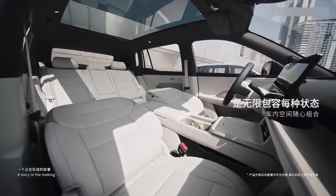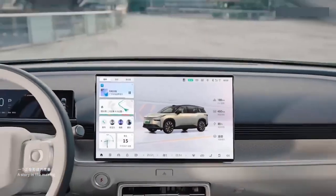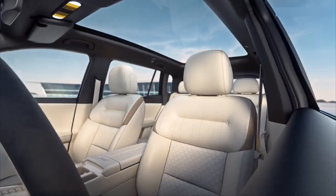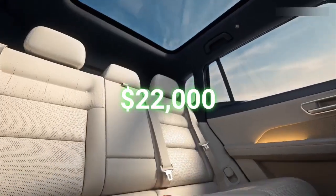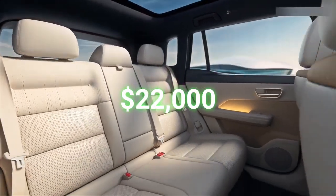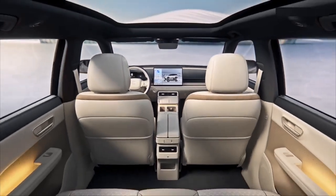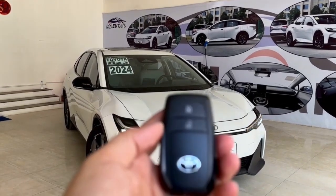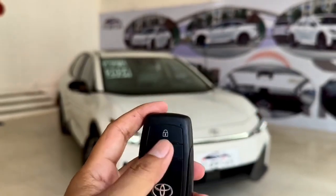The BZ3X is available in 7 variants, with prices starting at 109,800 yuan, approximately $15,000 for the base model, and going up to 159,800 yuan, around $22,000 for the top-tier version. This competitive pricing strategy has made the BZ3X highly attractive to consumers, as evidenced by the overwhelming response during its launch. Toyota received over 10,000 orders within the first hour, crashing its servers due to the high demand.